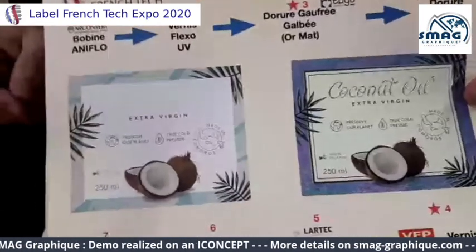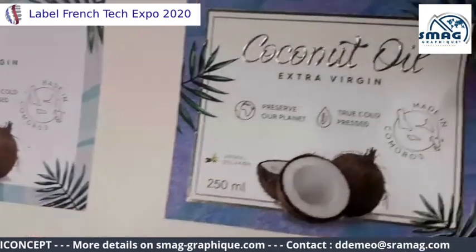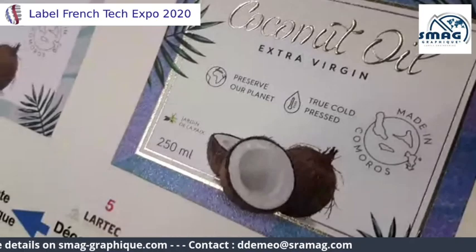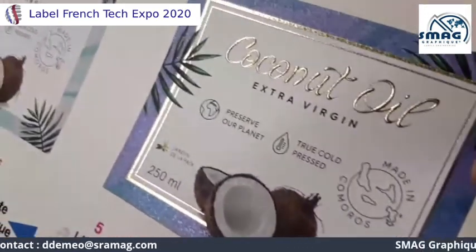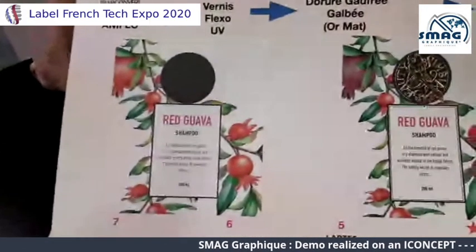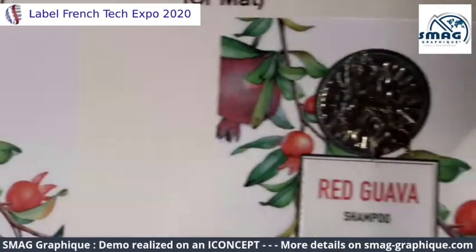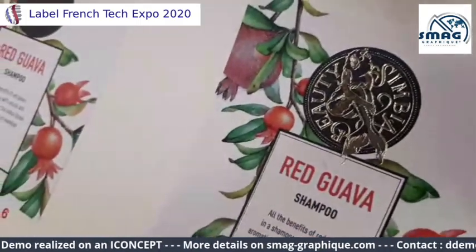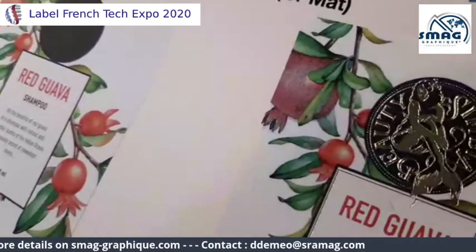Third label, same process, the pearl screen effect, and also the foil and embossing effect at the same time. And the last one, hot foil and embossing on the sirena, and also this pearl effect on the fruits.